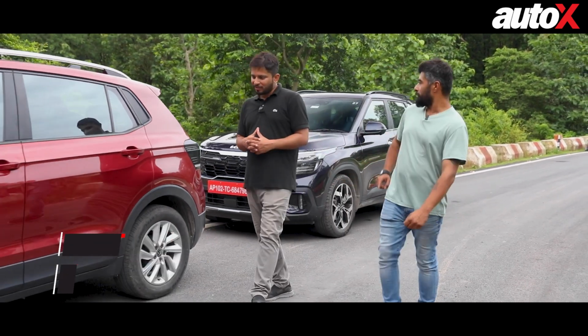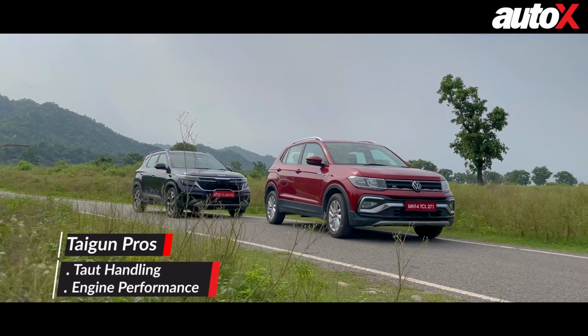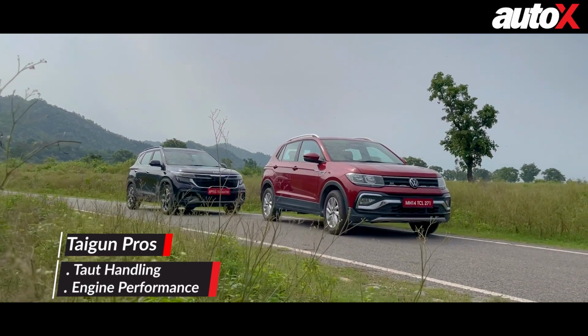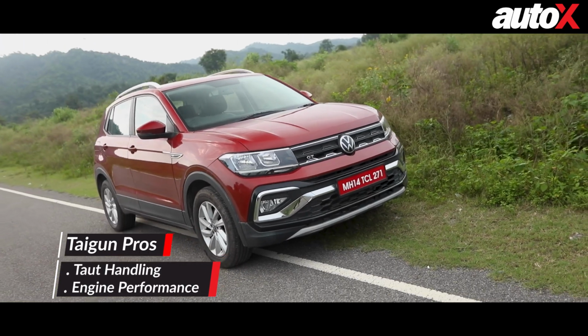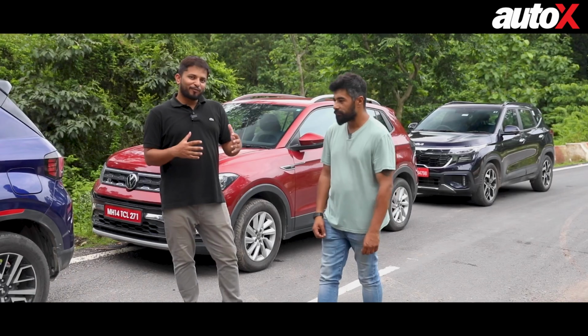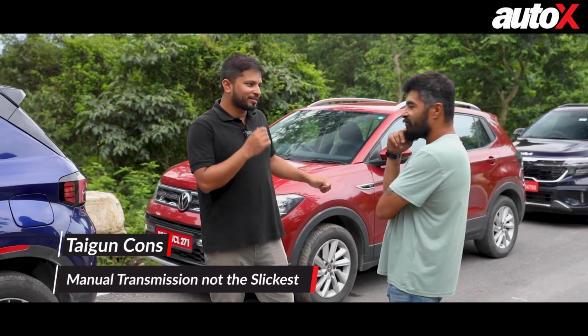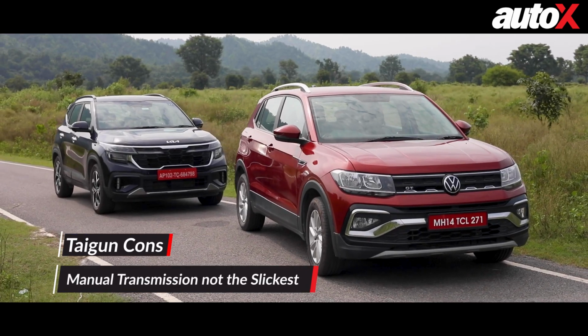1, 2, 3, Taigun. I'd say it's a tie between the Taigun and the Seltos. I can't give it number 3 because I think this car does everything for me, because as an enthusiast, as a petrol head, this is the car I want to buy. Yeah. But of course, the Kia does exactly everything. I'd be very confused between these 2 cars. What's your pick between these 2?